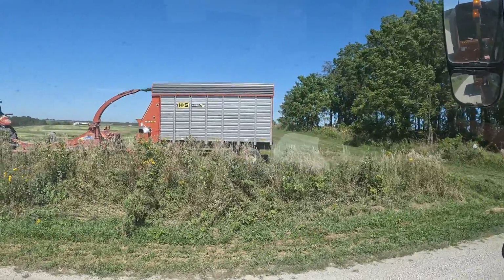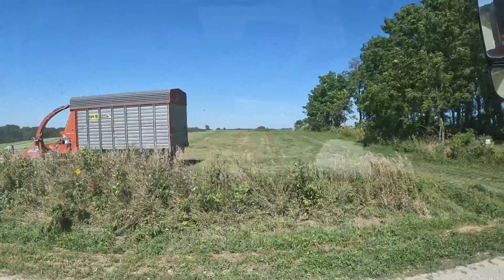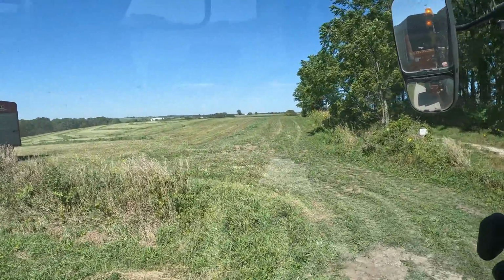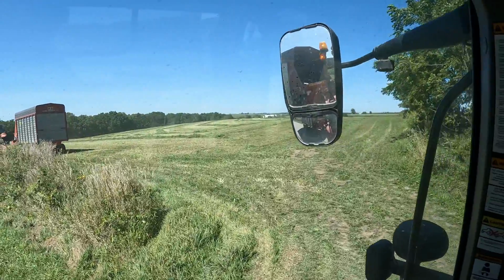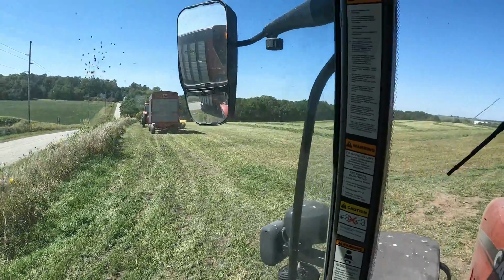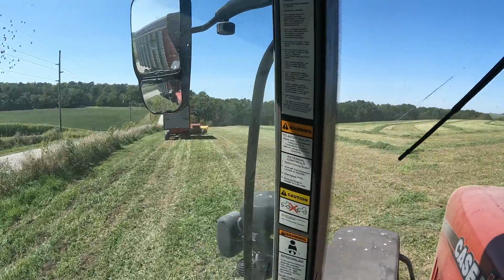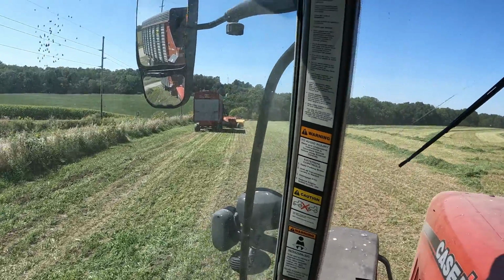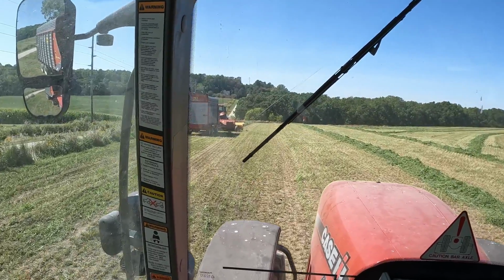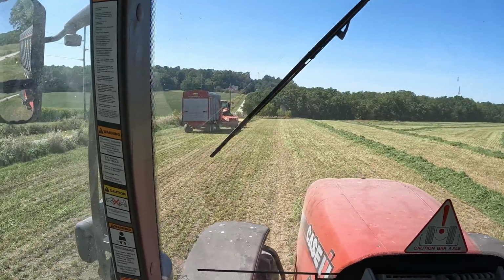These windrows have been merged into triples, so should be a lot less driving across the field for the chopper. And hopefully that means fuller wagons, because sometimes in haylage, the thinner crop, you don't always get the feed blowing all the way to the back of the wagon, which can stink when you're hauling a half full wagon all the time, because you can't get blown to the back.